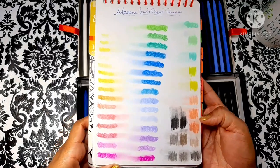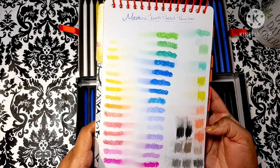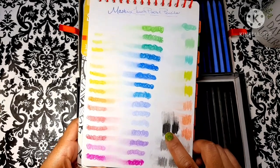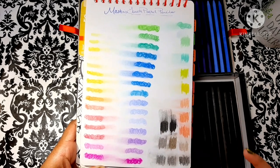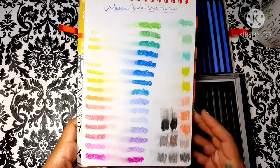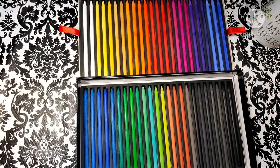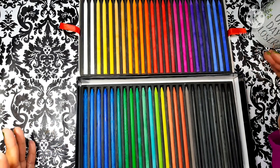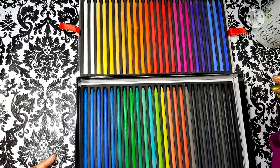So I did swatch them out, and they're very pigmented. I really, really like them. Wait a minute. The blacks aren't really the same. That one's a little bit more brown, and that one's more of a midnight charcoal black. So here are all the colors swatched out. They smear very well. I really like them. They are very comparable to the Carpathello. They're not quite as soft as the Carpathellos, the Velo Carpathellos, but they're good enough for me.